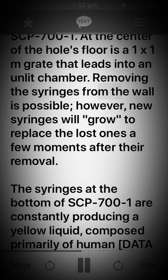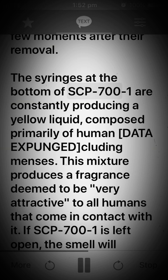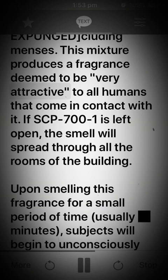Removing the syringes from the wall is possible, however. New syringes will grow to replace the lost ones a few moments after their removal. The syringes at the bottom of SCP-701 are constantly producing a yellow liquid, composed primarily of human data expunged, including menses. This mixture produces a fragrance deemed to be very attractive to all humans that come in contact with it.